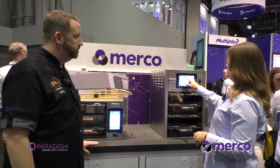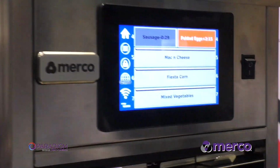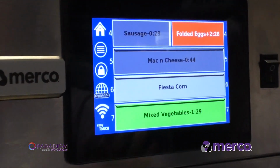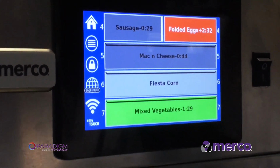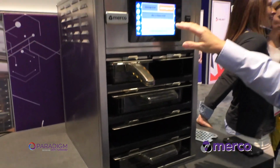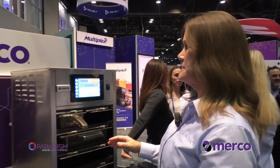You'll notice that this turned gray whenever it started the timer. Normally they would turn green. Let's put the mixed vegetables in and start it. The reason these other ones turn gray is because we've got another tray of that same food somewhere else. So we manage your first in, first out capabilities. You don't see those other food items in this cabinet, so they must be somewhere else in the system. I wonder where they could be.